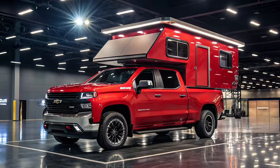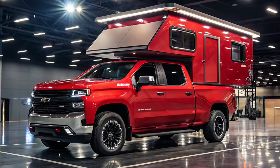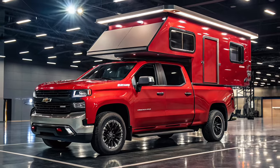Today we're exploring the 2026 Chevrolet Camper Truck, a factory-built adventure rig designed for travelers who want comfort, capability, and freedom without sacrificing truck toughness.